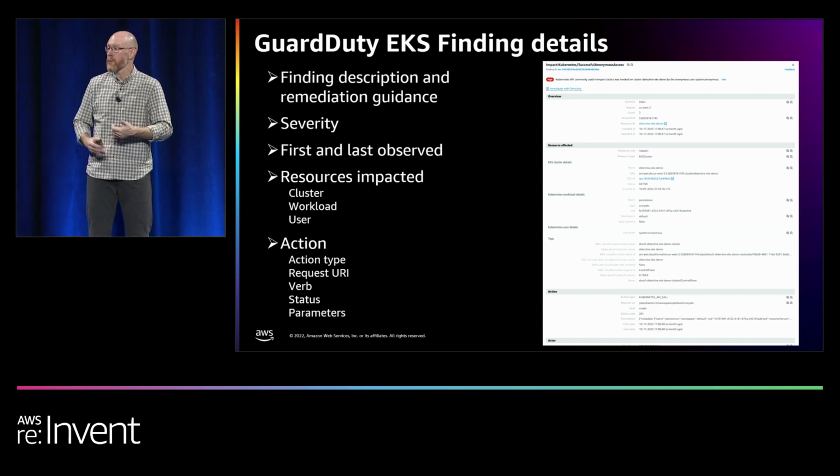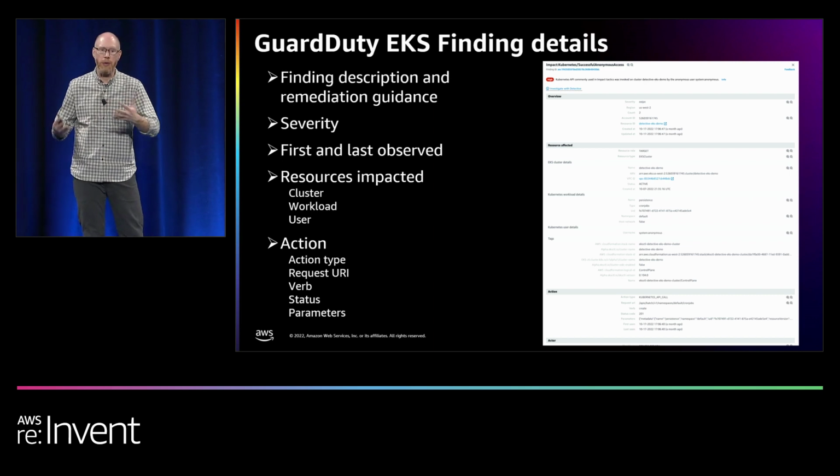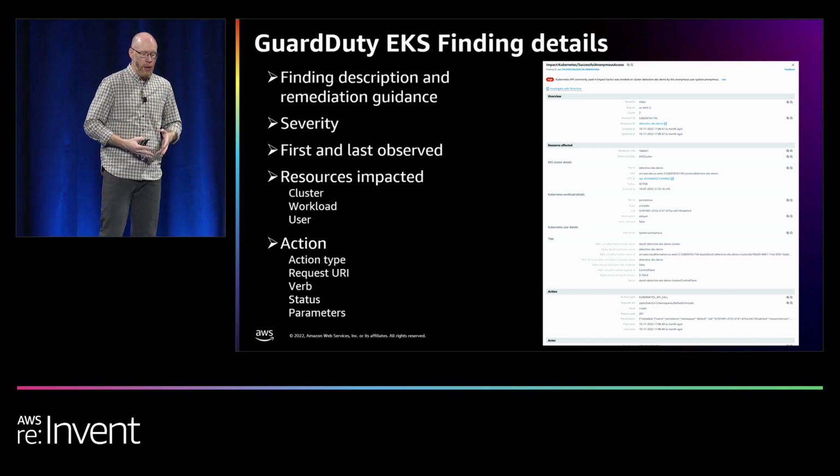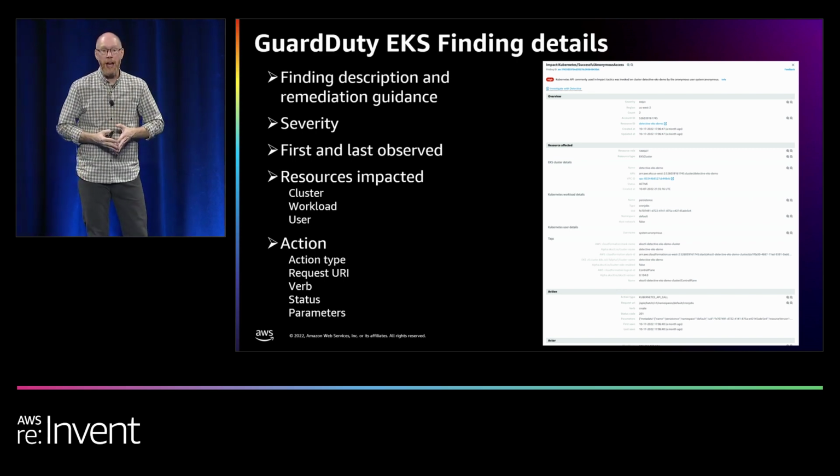You're going to get a severity. Based on the activity and what we believe the importance of that is, we're going to give you a high, medium, or low severity. We'll give you a first and last observed. First is the first time we actually saw this behavior happening.